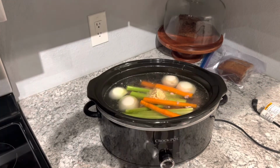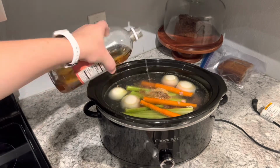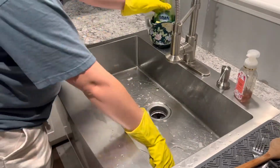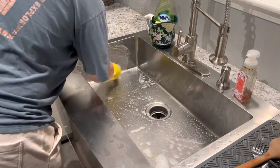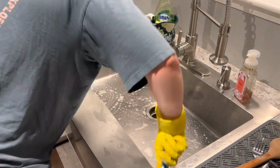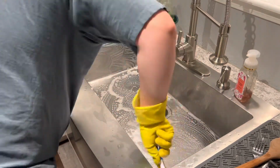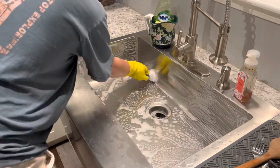And in the morning, I will just strain everything off and have probably 3 or 4 32-ounce containers of pork and vegetable stock. It is so good. Homemade stock is so much more delicious than store-bought, and you're not wasting anything, which is absolutely fabulous. I will do this with any meat or bones that we have: steak, chicken, pork, anything, and it always comes out amazing.